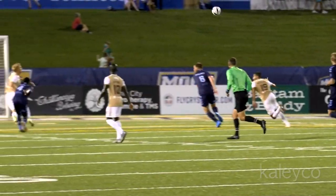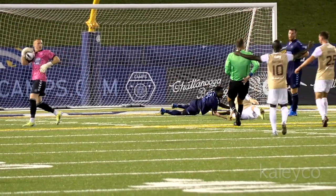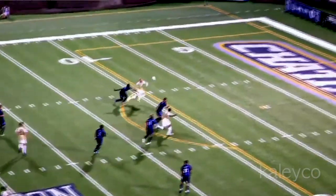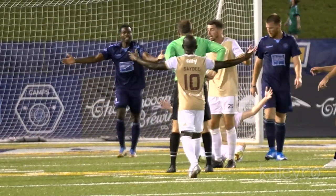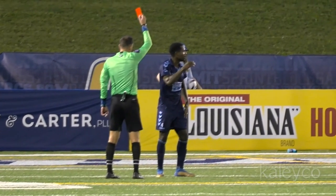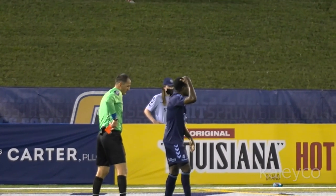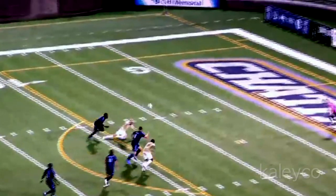Now here is Richard Bryan. Man goes down in the box. Whistle. It's going to be a free kick right outside the 18. You know it. Richard Dixon getting a talking to from the referee. Connor Rutz was the one to go down, and that's a red card showed to Chattanooga FC. A straight red card to Richard Dixon. That's amazing. Let's see that again. Was that really a red card?